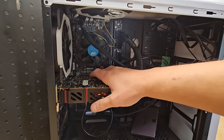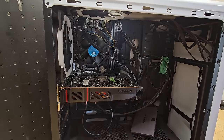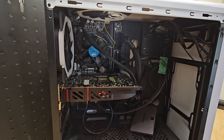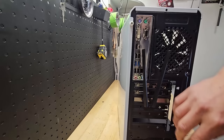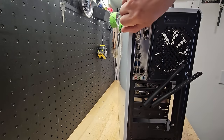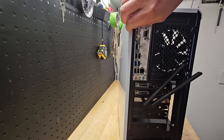And as we can see, a Gigabyte GA H110M motherboard. So, yeah, I doubt this is an i7 10th gen. Just a hunch. But we got Wi-Fi. Wi-Fi antennas. Wi-Fi's good. Let's take this back panel out. Let's see if there's any other surprises back there.